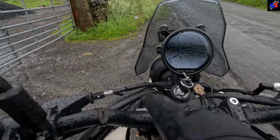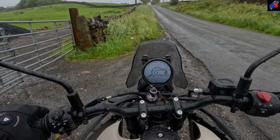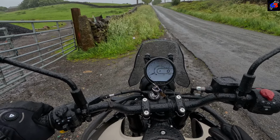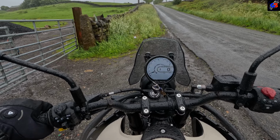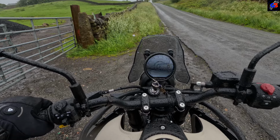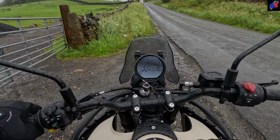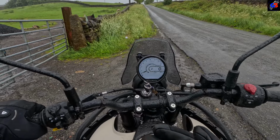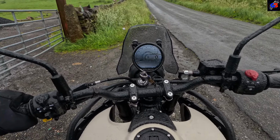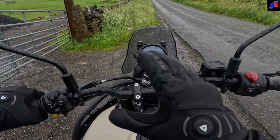I mean, this has got Showa forks on it. The old one wouldn't have had that, because the old one seemed to be built to a budget, and I think that was one of the things with it. It was a very cheap bike, whereas this is more premium. In certain aspects it's very similar. It's still got the old chug, like a bit of a vibration to it. It looks very similar, the way they've styled it, apart from the modern touches.